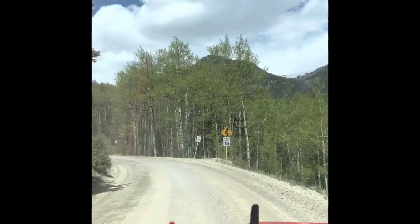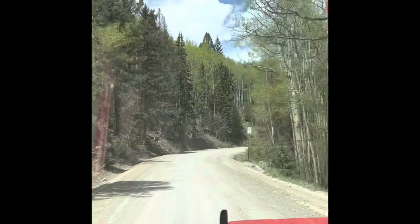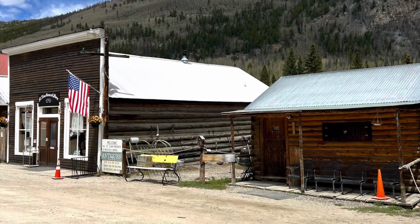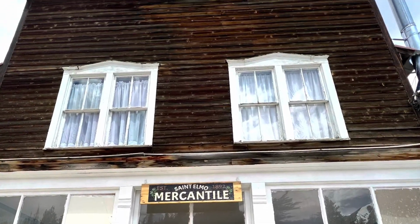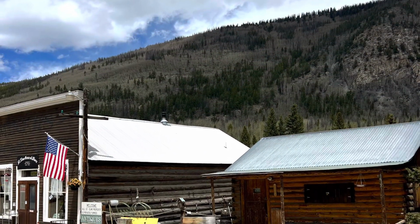St. Elmo was a mining town that had its heyday in the late 1800s. It's very well preserved, and historical societies and interested people have done a real good job at preserving the buildings. I believe there's about 40 buildings from the late 1800s here, giving you a good idea of what it was like to be in a town like this, way up in the mountains of Colorado.